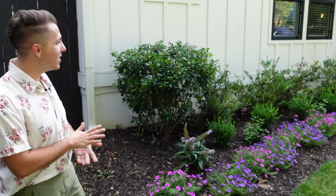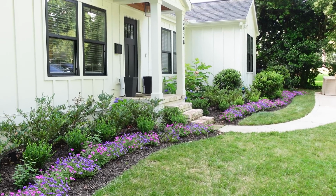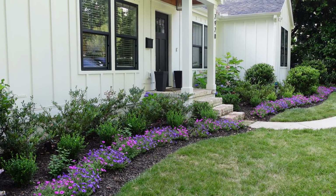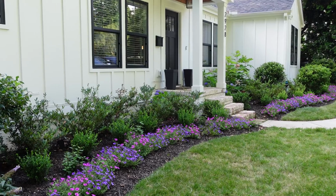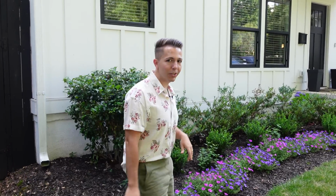So I think that is about it for the front. We did pop in some lantana in between the boxwoods. We've got some Coleus back there. So as the season goes on, this will kind of change and evolve to a different type of garden. I did want to show you guys one bloom.